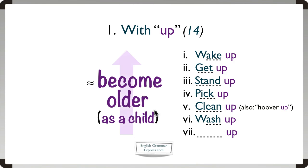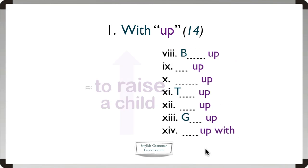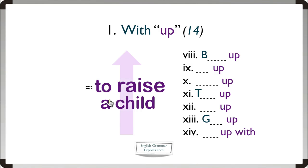And number 7, to become older as a child is to grow up. Next page. Number 8, and to raise a child is to bring up. You could say, I was brought up in London.